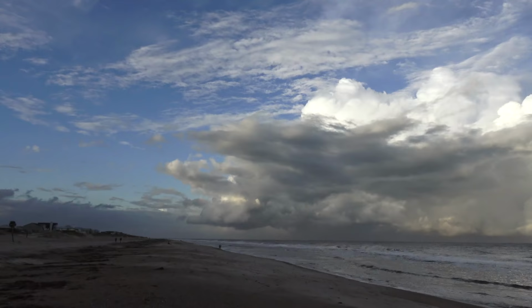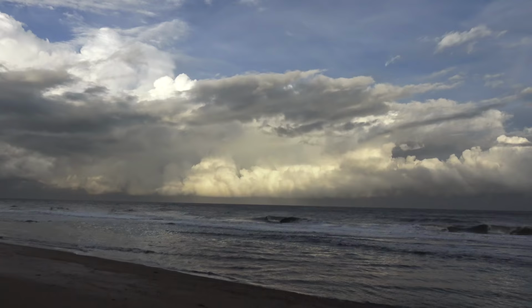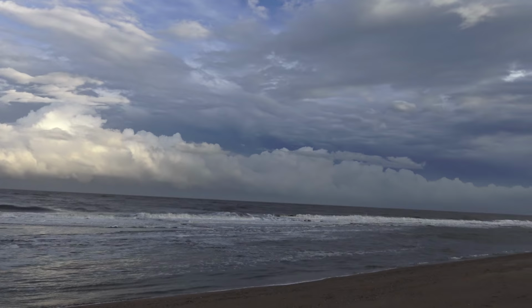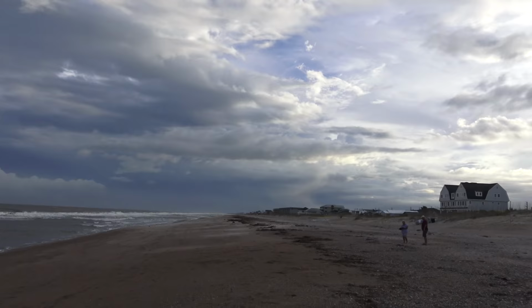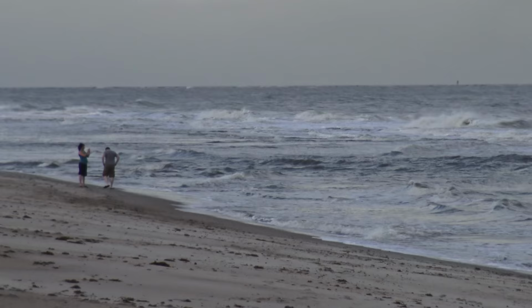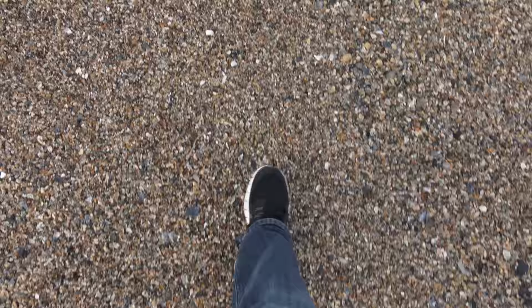And look at those clouds. That's the storm I experienced this morning on my way here, which is now moving east into the Atlantic. As the storm slowly dissipates, it's not the greatest sandy beach, but look at all these seashells.